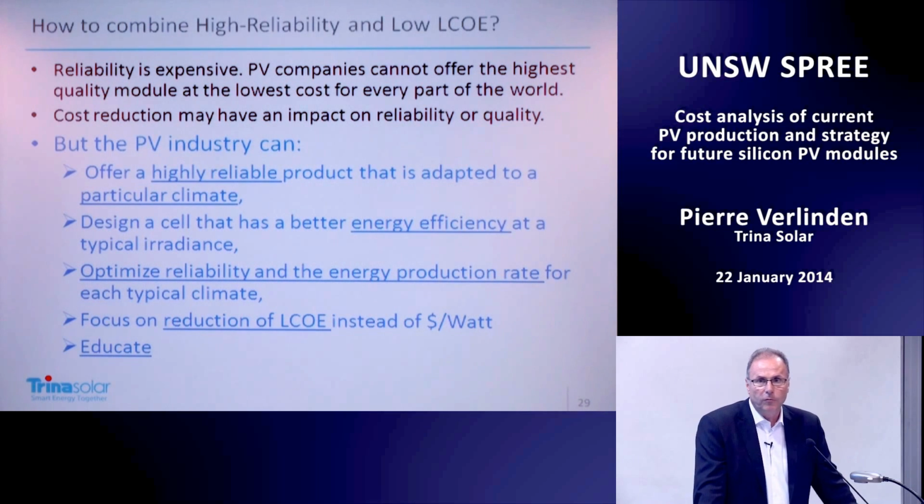And we know that we have around the globe very different types of climate. We have tropical climate, we have desert type climate, we have temperate, we have mountain climates, and the stresses are very different in terms of humidity, UV exposure, thermal cycling, etc. So what's possible is to design modules that are extremely reliable for a particular climate without having to design a reliability for any climate. And that's what's going to happen in the future.